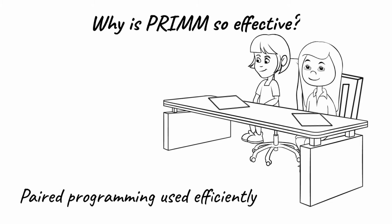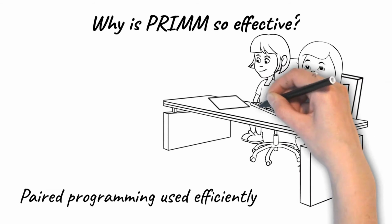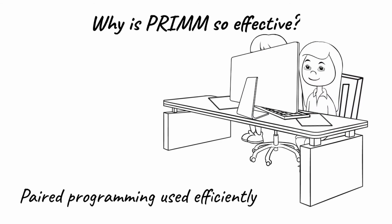In the early stages when children are predicting, it's great having all of those conversations together away from the code. And then, of course, when they do come together to look at the code in the run and the investigate and the modify stages, there's lots of fantastic conversations that go on together.